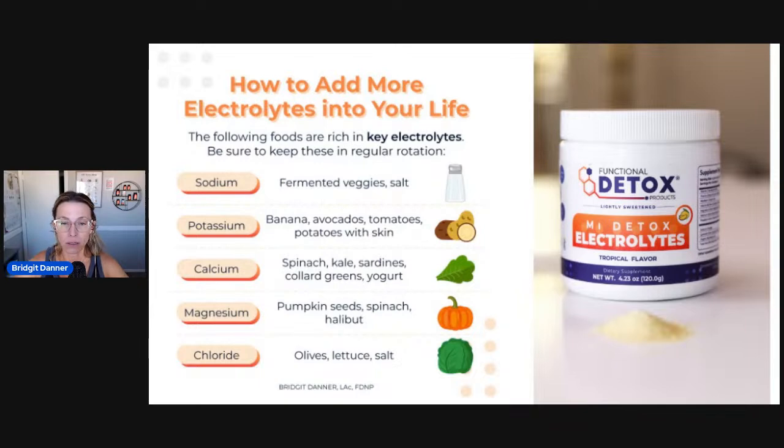So this is our electrolyte and some things in it and some food sources. Again, you can get a lot of electrolytes from a healthy diet and salts, but most of us just need a boost.